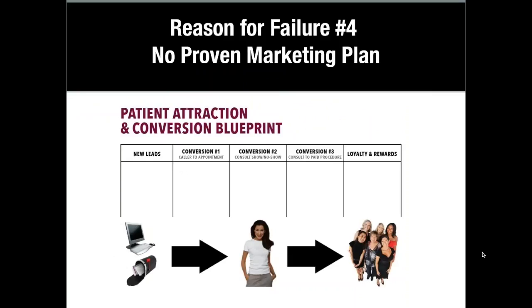Inability to nail down a profitable marketing plan with proven revenue streams to keep a steady stream of cosmetic patients coming to you. You may think you've done this, but you probably haven't. You're doing 1 or 2 things, but that's not enough. You need to do the right things more consistently, and I'll show you how. Because this fixes everything when it comes to cosmetic patient marketing.